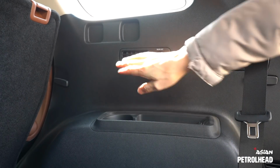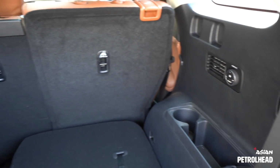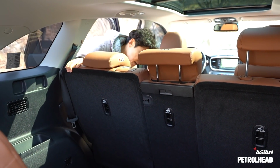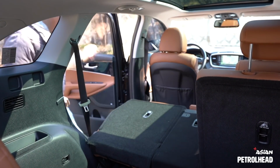And to the right, there's also air vents and climate control, cup holders, and even a USB charging port. And you can also slide or pull the second row seats to yield more cargo room.